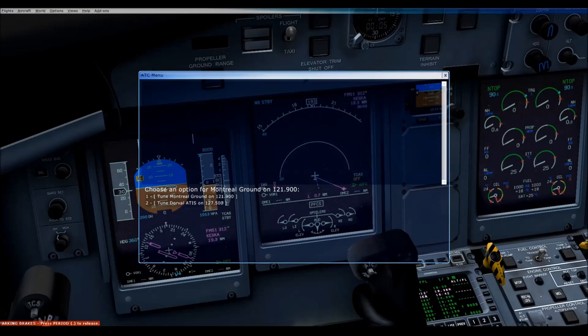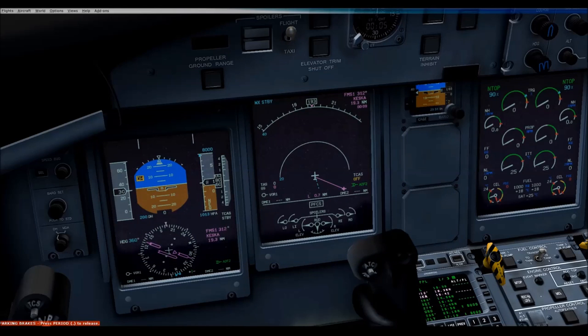We are going to use ATC for one thing. Actually, no, we're not. I'm going to open up my Flight Sim Commander, and I'm going to be able to taxi out to runway 24 left using that.